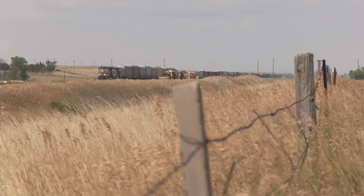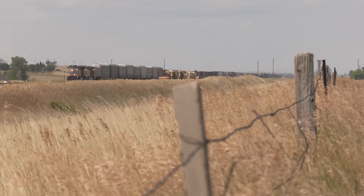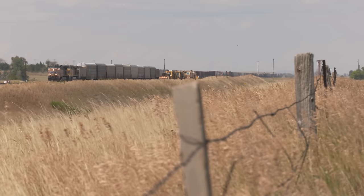Long manifest trains are very common on the Sidney Subdivision. UP 5987 leads a 13,000-foot train bound for North Platte.